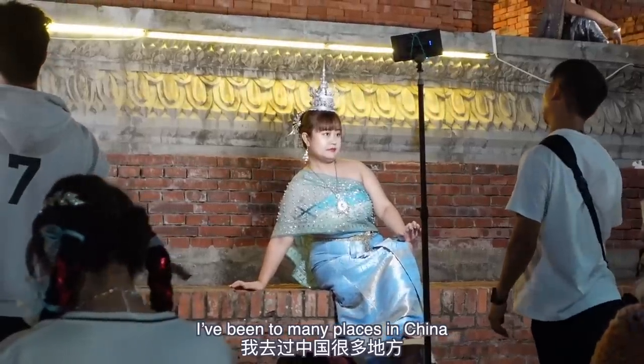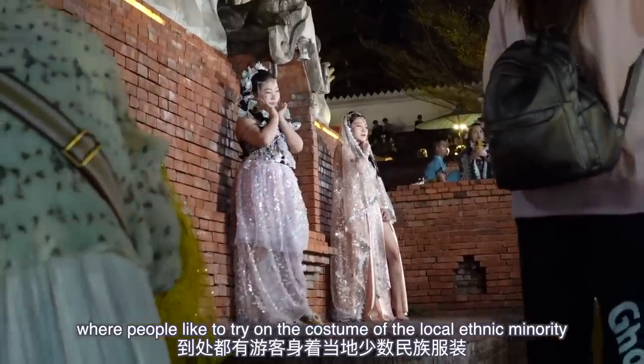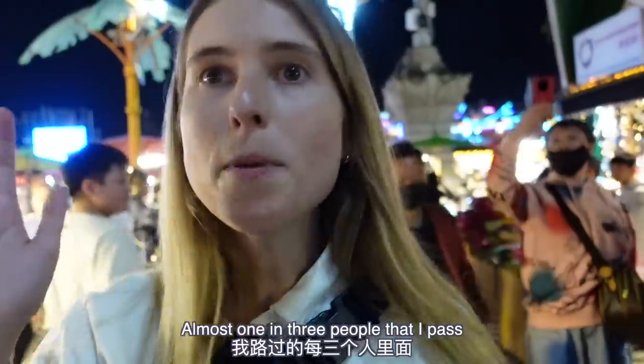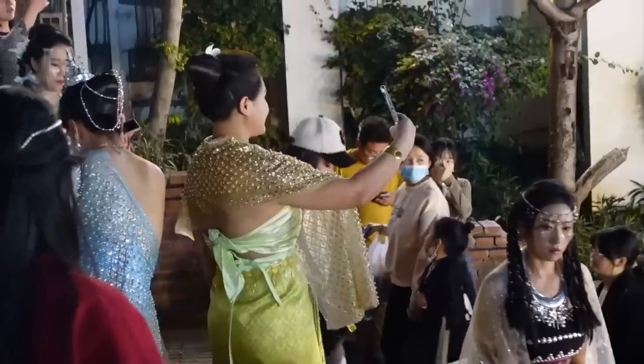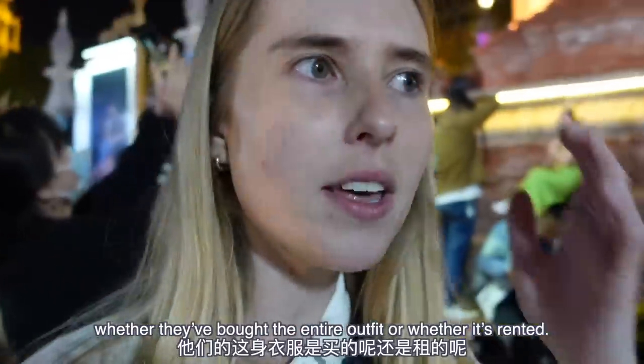I've been to many places in China where people like to try on the costume of the local ethnic minority and take beautiful pictures, but this market takes the concept to a whole new level. Almost one in three people that I passed are wearing an outfit of some kind. I am very curious to know whether they've bought the entire outfit or whether it's rented.